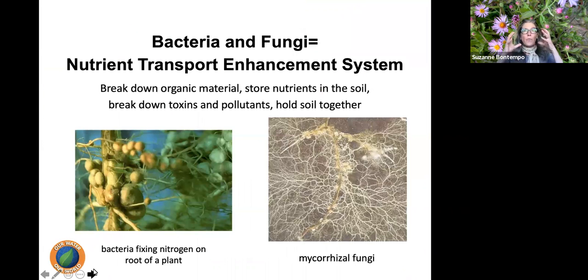And what we're trying to achieve is to get more beneficial bacteria and fungi into our soil, because when we have more beneficial fungi and bacteria, they're able to break down organic materials, store nutrients in the soil, break down toxins and pollutants, and hold that soil together to reduce erosion and other things like that.